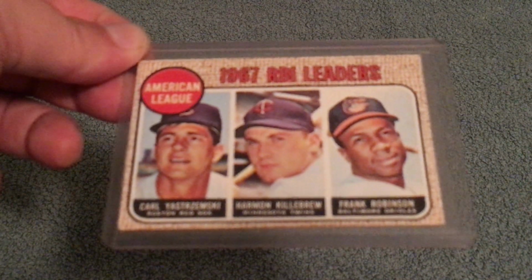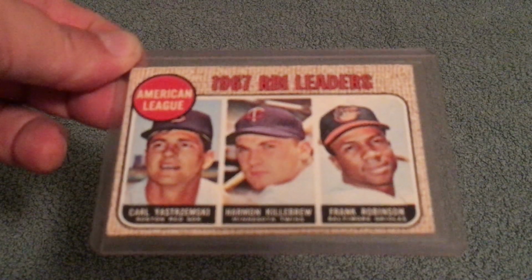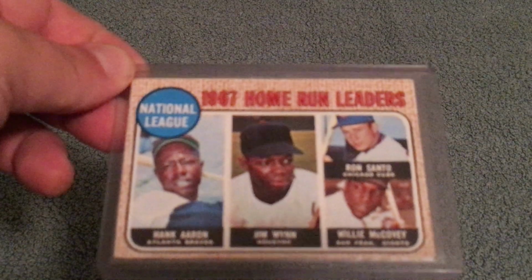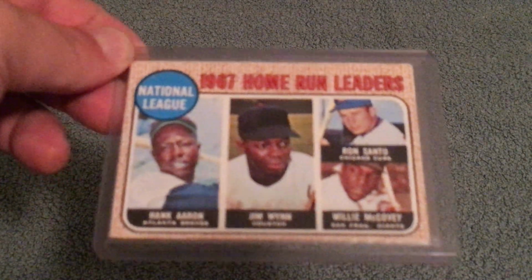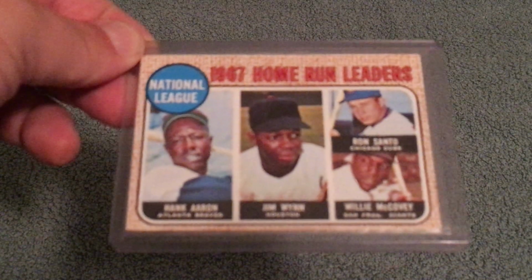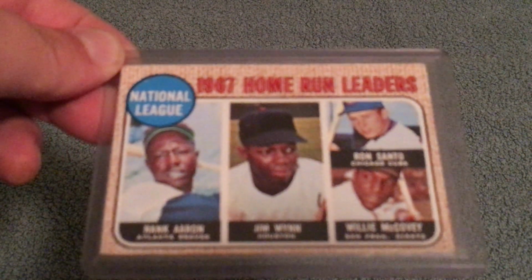Yaz, Killebrew, and Frank Robinson. Great cards. Love these. Love them, love them, love them. Here's another leaders card: Hank Aaron, 1967 home run leaders. Hank Aaron, Jim Wynn, Ron Santo, and Willie McCovey. I like that one.